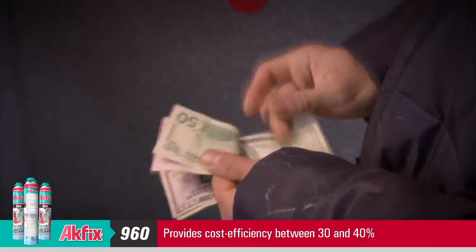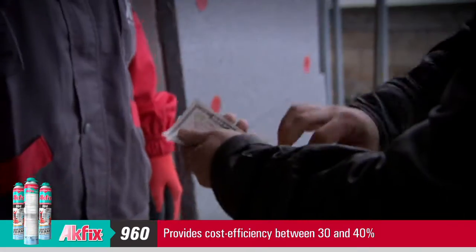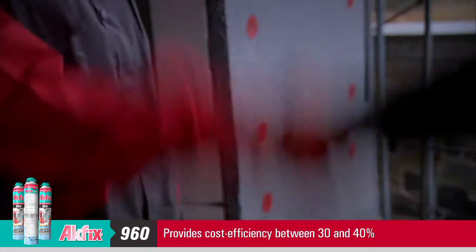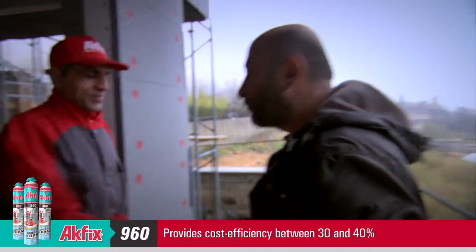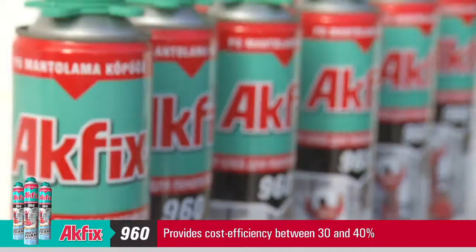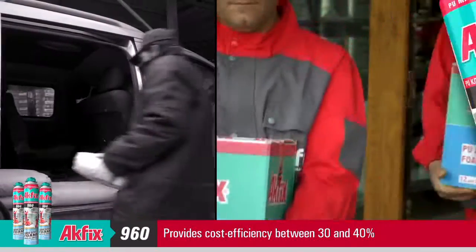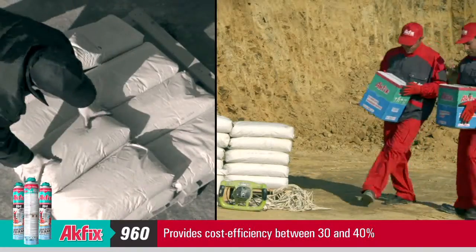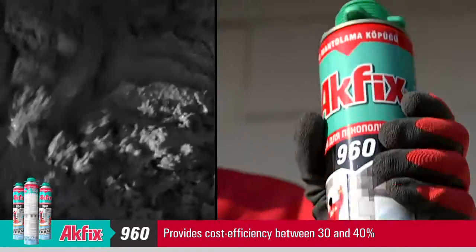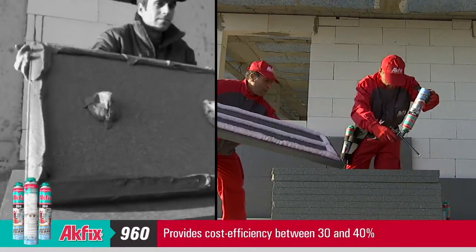While a contractor using the conventional method pays for 2 days' workmanship at the end of the work, a contractor using Akfix adhesive foam incurs only the cost of 1 day's workmanship for the same period. A contractor applying Akfix adhesive foam only has to pay 30 to 40% less for purchasing, transportation, storage, and labor costs, compared to a contractor who prefers the conventional method.